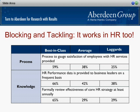But here's what I wanted to share. This is a challenge to everyone on this call, because when I looked at the data this year, 37% of the aggregate survey respondents indicated they have a process to gauge satisfaction of employees with HR services provided, and only 47% said that HR performance data is provided to business leaders on a frequent basis. So again, less than the majority of organizations are actually doing that.